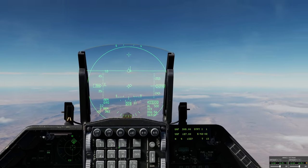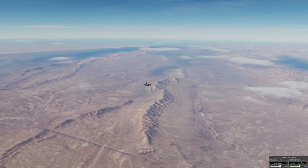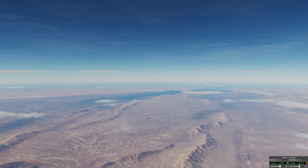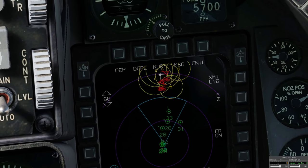That was jolly exciting, wasn't it? Camp Monte Angel. 25,000. The second wave looks like eight. Six. Looks like eight hostiles.